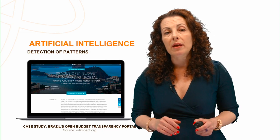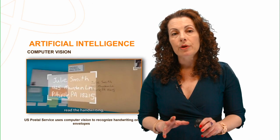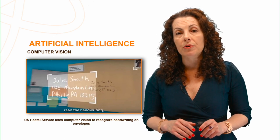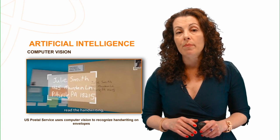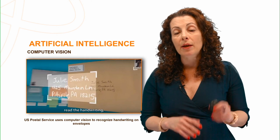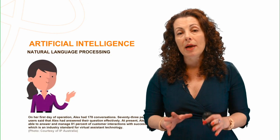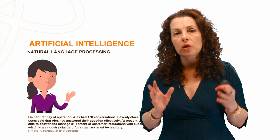The third capability for AI is computer vision. AI allows the collection, processing, and analysis of information from digital images and videos. For example, the United States Postal Service uses machine vision methods to recognize handwriting on envelopes and then automatically route letters. Fourth is the natural language processing capability of AI, which is essentially the digital interpretation of spoken or written language.